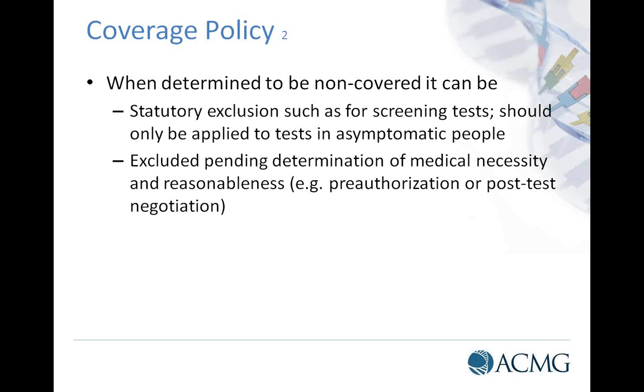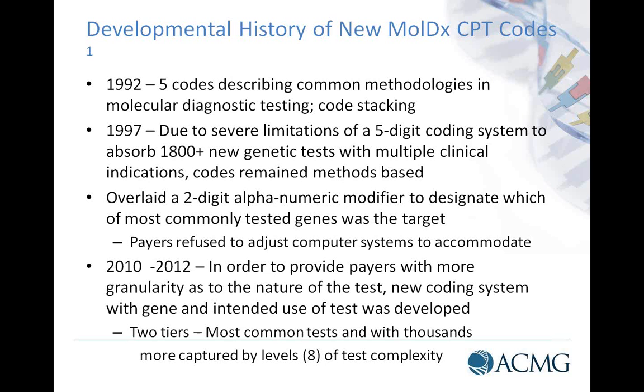And in those circumstances, it gets pretty ugly because patients often get stuck with the charge when somebody thought that the test was going to be covered. And that's not uncommon right now because many of the prior things that had been covered have been reversed under the new policy. Next slide, please.